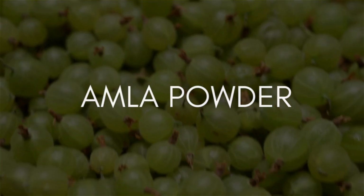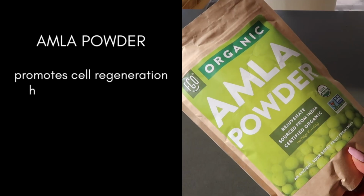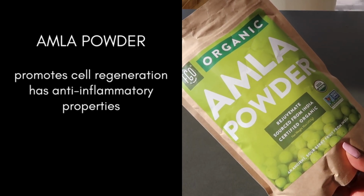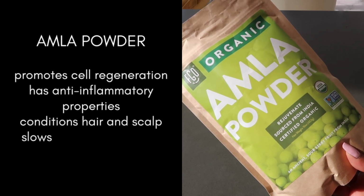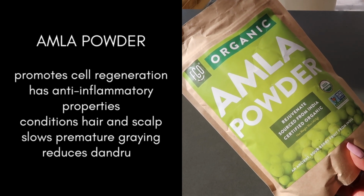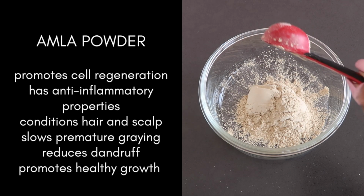Next up, amla. Amla is rich in vitamin C and other antioxidants that help with skin cell regeneration. Amla also contains vitamin E, phosphorus, iron, calcium, and other anti-inflammatory properties which help maintain the overall health of your hair and scalp. Amla helps condition your hair and scalp. It slows premature graying, reduces dandruff, promotes healthy growing hair, and the list goes on.